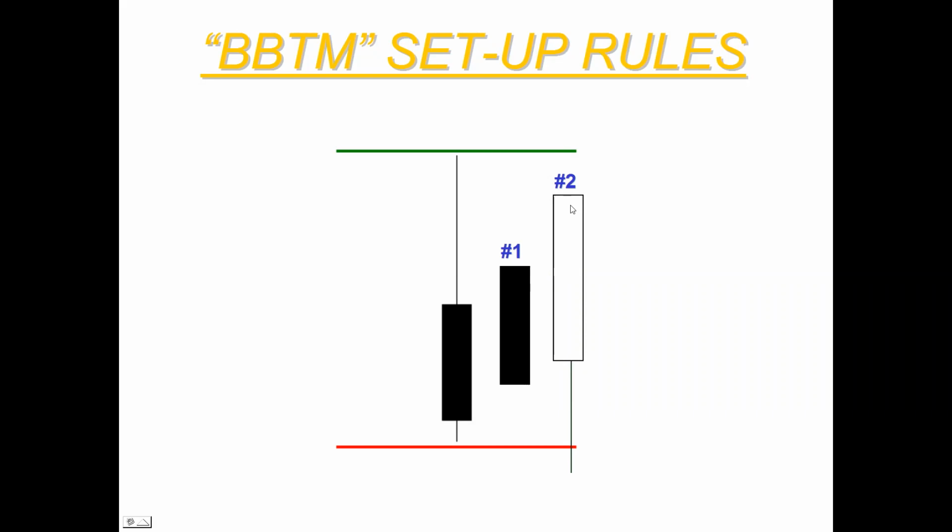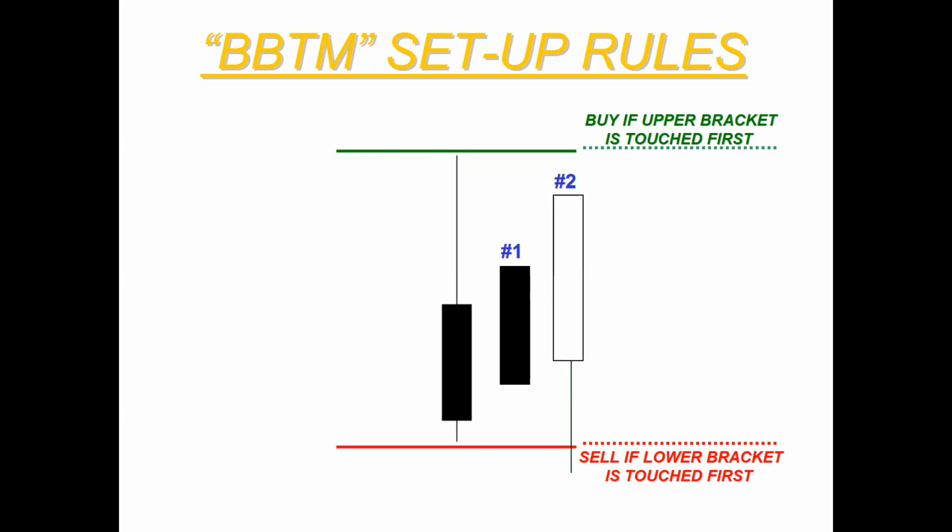What you're going to do is wait for the first bracket to be penetrated, to be touched. And that's all your setup requires. All right, we don't have to look at 10 or 20 bars. We don't have to look for different formations, tops, double bottoms. We don't need to look for candle patterns. All we need to know now is we're going to buy if the upper bracket is touched first by a price bar, or if a price bar touches the lower bracket, well, we're going to sell if the lower bracket is touched first. That's it.